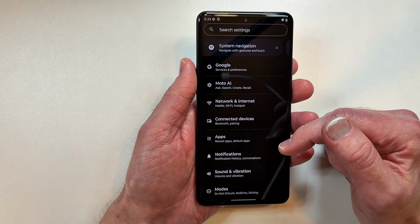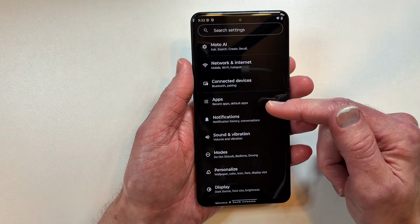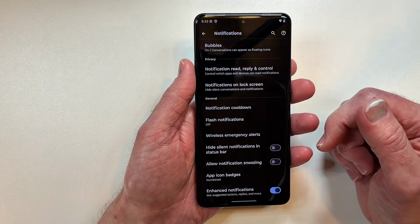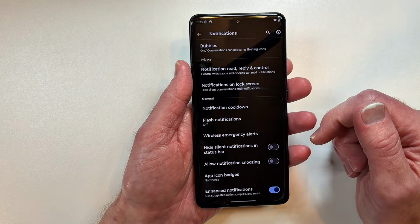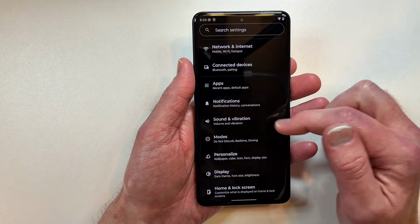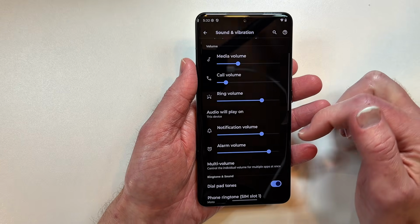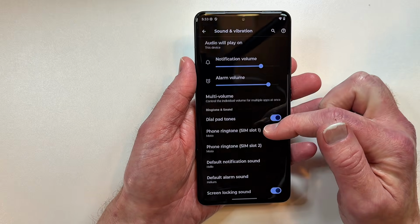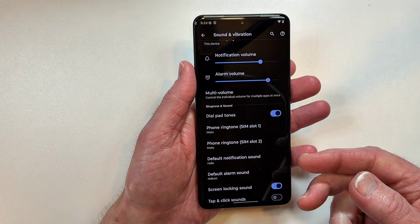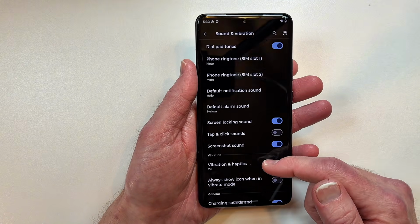Connected devices, pretty self-explanatory. Applications, they got them all right here. Notifications, got bubbles, got flash notifications, notification cooldown, notification snoozing, app icon badges, all that good stuff. Let's see here. Sound and vibration, flip for do not disturb, pick up to silence. Absolutely love all those. You can set different ringtones for each SIM card if you have 2 SIMs activated at once.